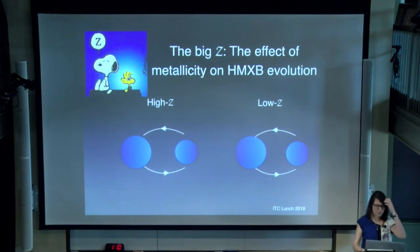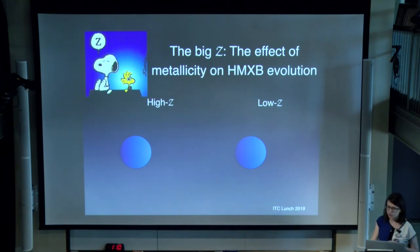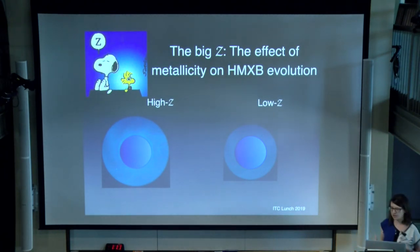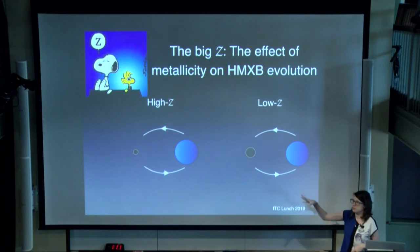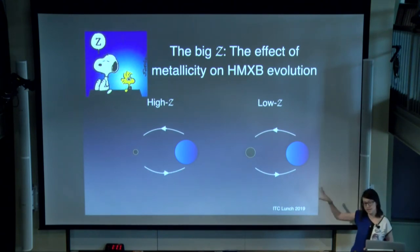And what is the basic physics driving this trend? Well, let's imagine that you have a massive stellar binary at high redshift and at low redshift. And let's just focus on the more massive companion, the one that's going to evolve more quickly. That massive companion has a stellar wind. The low Z star has a weaker stellar wind. Here I'm really talking about the radiatively driven stellar winds during the main sequence lifetime of the star. During the course of their lifetimes, these stars will lose some amount of mass through this stellar wind. The star at higher metallicity is going to lose more mass than the low metallicity star. And so when they explode, that high metallicity star is likely to form a less massive compact object. So at low metallicity, when you're looking at populations of HMXBs, you expect to overall see more massive compact objects.